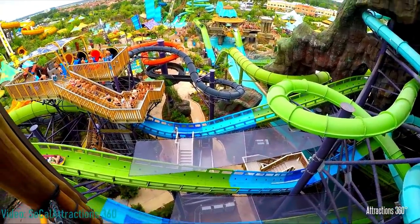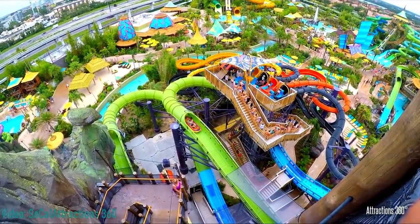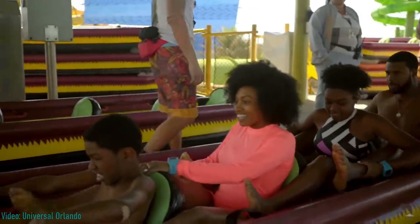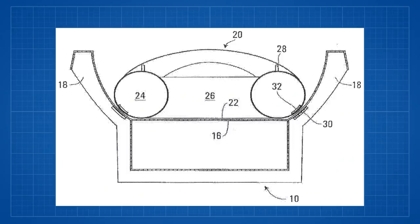Additionally, all water coasters require that the boat or raft already be in motion when they hit the propulsion system. When riders climb up and arrive at the load platform, they board 4 passenger boats that slowly move by on a conveyor belt. Each boat on Krakatau Aqua Coaster is rather firm and consists of buoy sidings that you would see on a pontoon in order to support it through the regular slide sections.